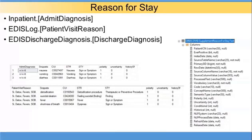This specific system was used to extract these concepts from the EDIS, the emergency discharge log, which will contain little snippets of text to provide a brief summary of the patient. And so for this system, the symptoms were extracted as well as the conditions here.